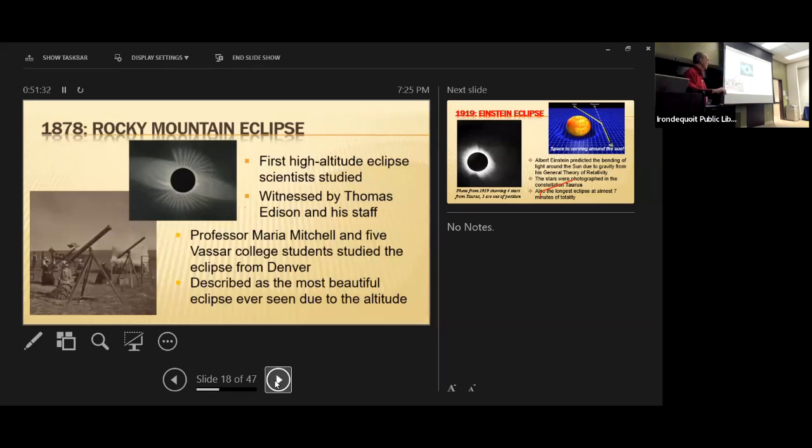And eclipse watching and the study of astronomy became very much a women's participation event. It was kind of rare, in terms of the science that was being done, that women were beginning to contribute. Now, if you were to look at the PhD candidates today, you'll find that more than half of them are women. So it is very much a discipline dominated now, although it took a long time. They were the pioneers, like Sarah Whiting and Maria Mitchell. It is certainly an area of study for women scientists.